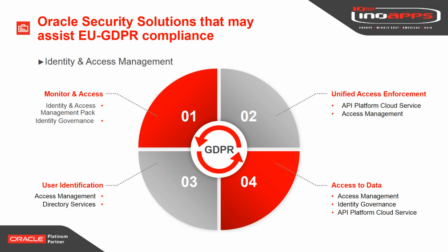Area 3 talks about user identification. That is the same process really, just expanding on that access management piece into directory services. And the fourth area is access to data. We've talked at length about that to the database level, but the same applies. There is actually a product out there, API Platform Cloud Service, which allows developers who are building new APIs using a modern interface with life cycle management to have the most up-to-date security in place and wrap around on that. So that's still in development or in process, but a tool which will be very powerful to developers.